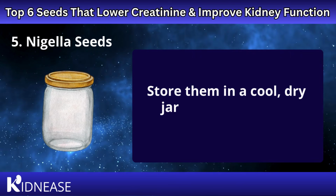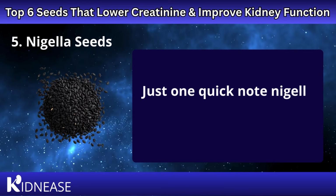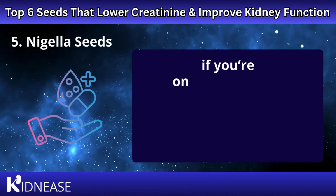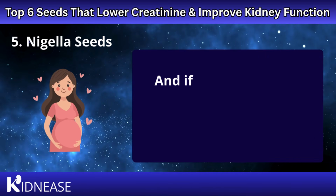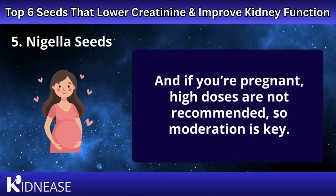Store them in a cool, dry jar to preserve their potency. Just one quick note, nigella seeds may have a mild blood-thinning effect, so if you're on anticoagulant medications or preparing for surgery, it's best to check with your healthcare provider. And if you're pregnant, high doses are not recommended, so moderation is key.